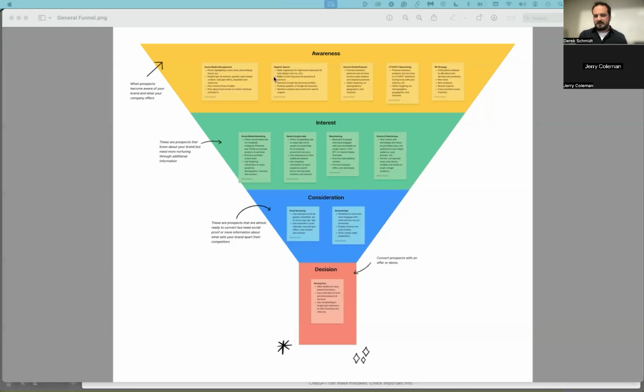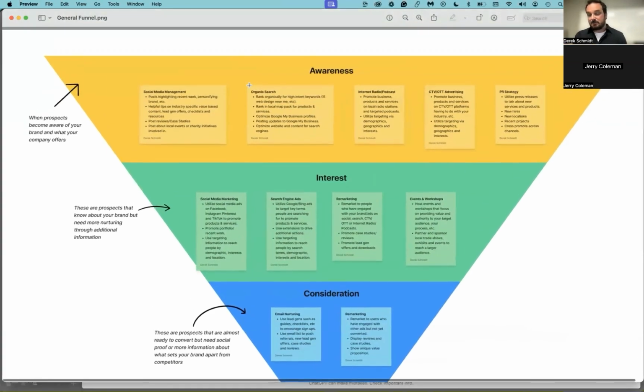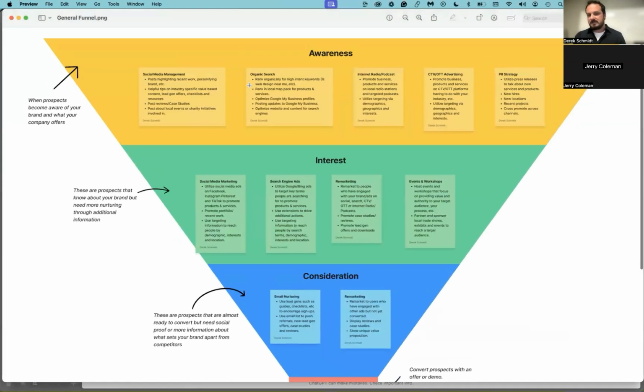All right, so as we break down this sales funnel a little bit, let me zoom in so you can see. This list isn't exclusive to just these, but these are generally some of the services or the marketing channels you're going to be using at these different stages of the funnel. So you've got the social media side, and this is generally posts highlighting recent work, personifying your brand, adding a personality to your brand, helpful tips on maybe industry specific value-based content, lead generation offers, checklists, resources. Maybe you're sharing and posting reviews or case studies or posts about your involvement in local charities and local events, right? You're personifying.